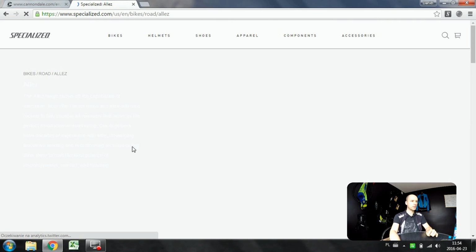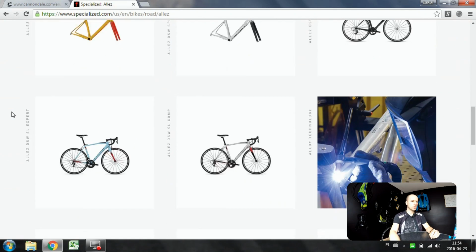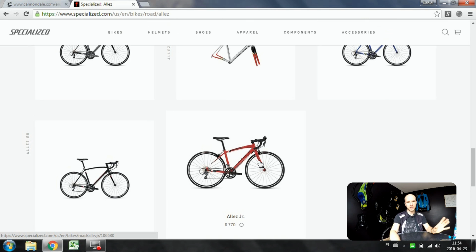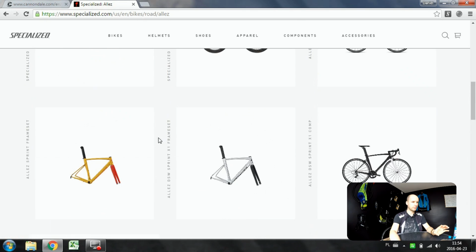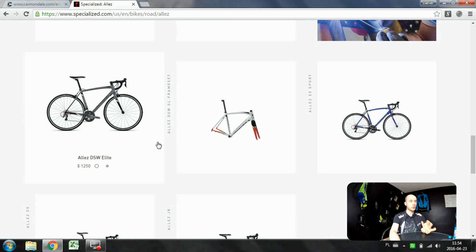But this is the range of Specialized Allez, super cool aluminum road bikes. And here we can see the range of those bicycles, starting with Allez Junior, so we can skip that one. Andrea, I understand you are not asking about Junior. Junior has this basic E5 aluminum frame with aluminum fork. That's for Junior. And here, among the different Allez's, we have four different frame sets.